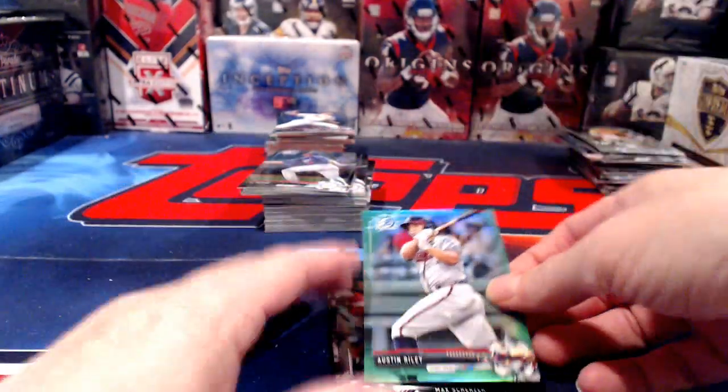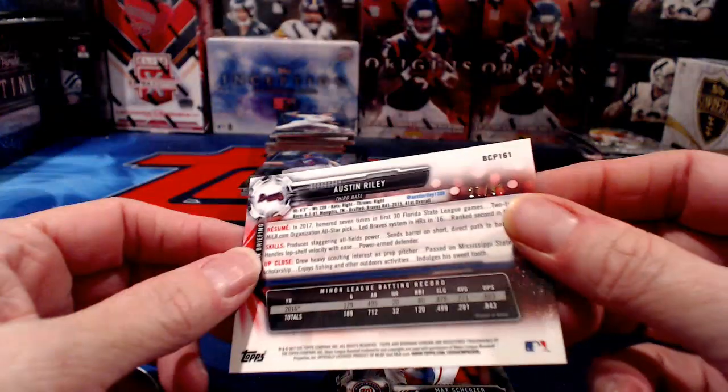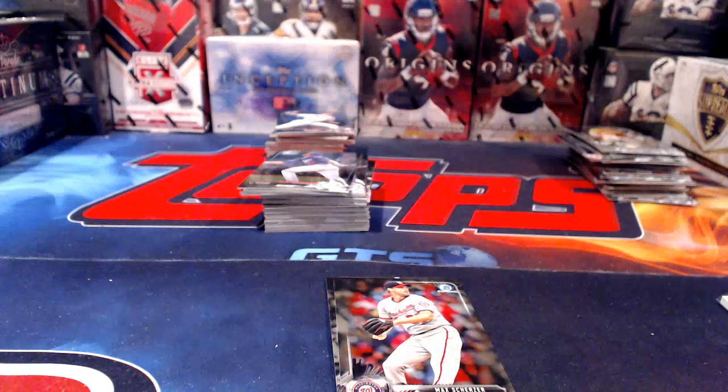Cole Stubby for the Phillies. Anthony K to $4.99 for the Mets. Austin Riley for the Braves to 99 in the green parallel. Two stacks left.